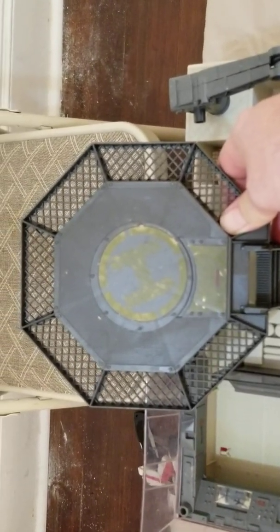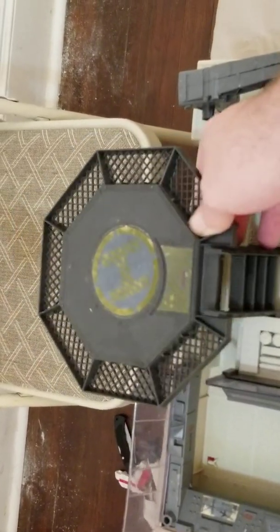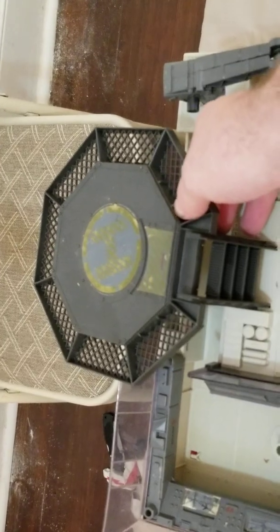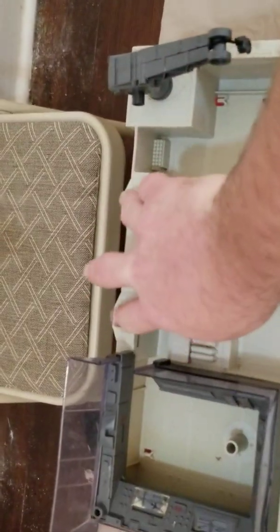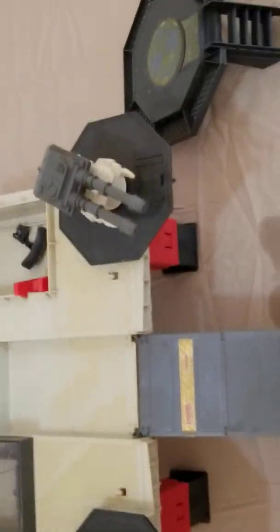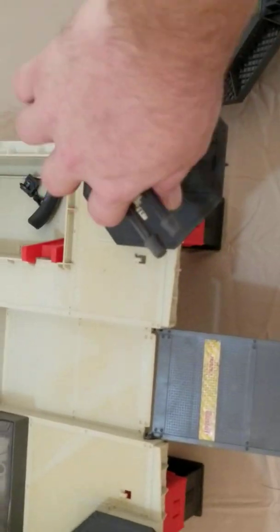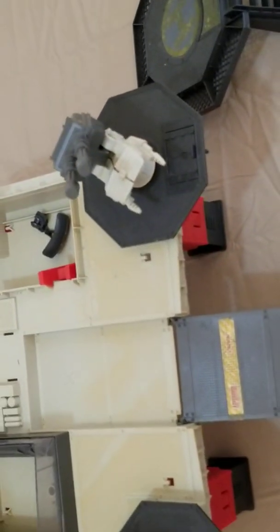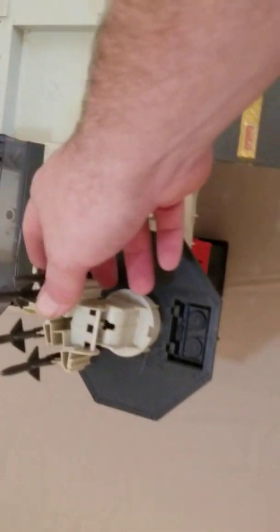That's where the helicopter would land. Unfortunately, it will not hold up because I do not have these two little pegs, which hold up the platform itself. But as you see, it does have the gun turret. See? Ready to take out the evil forces of Cobra. Does have the missile launcher.